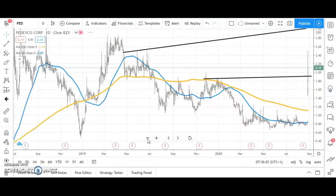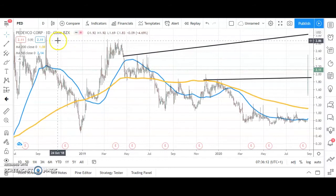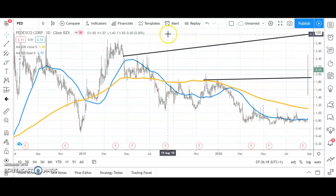Just how far we could stretch is probably defined by that resistance line there from the end of April, currently pointing at $3, which is obviously recent sort of 1 to 2 year highs anyway. So above 185, the chance of $3 there for PEDEVCO. Just a few stocks to go now.